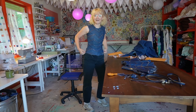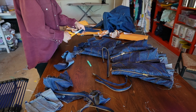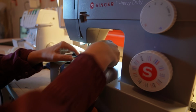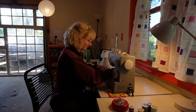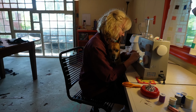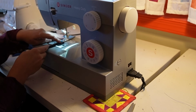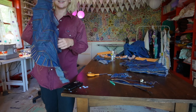This is one of the weirdest outfits I've ever worn. I think it's very helpful. Look at that, that's cool.